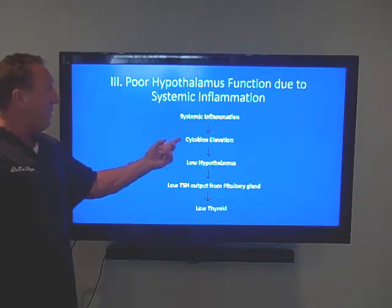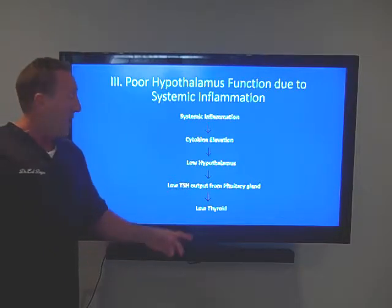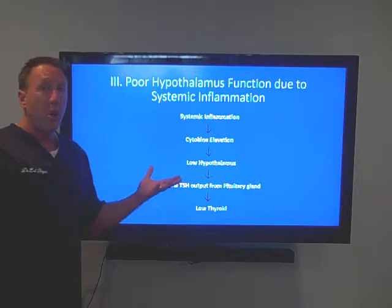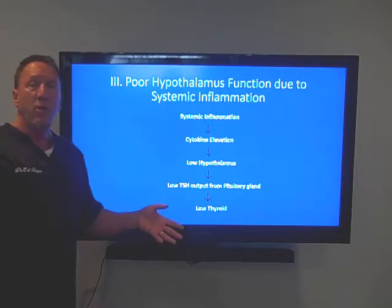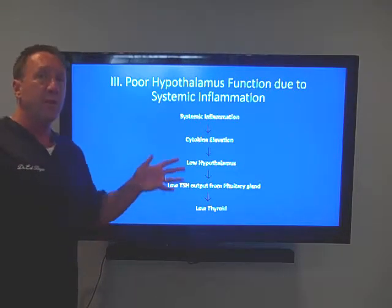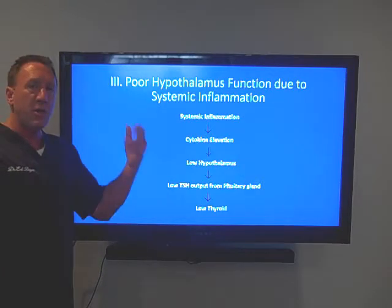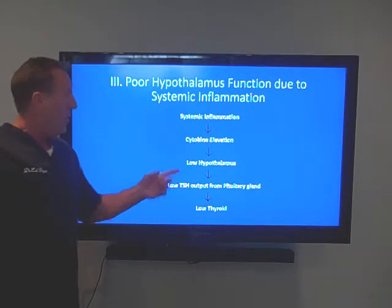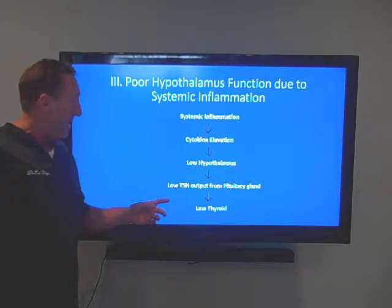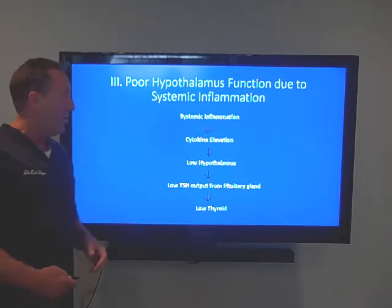So if we are systemically inflamed for whatever reason, these areas of the brain don't do very well, and the production of TSH from the hypothalamus will be deficient, and it won't drive the thyroid, and people start to produce low thyroid hormones. And this is never looked at through traditional endocrinology. We look at it a lot because it's a very common cause. So systemic inflammation causes an elevation of these chemicals called cytokines, which causes the hypothalamus to decrease in function. Those neurons get sick, and now you're not able to produce TSH, and now the thyroid goes low.